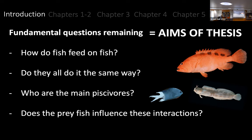So for my first two chapters, what I wanted to do was to get a basic understanding of what might be driving the diversity of all these piscivores. How do we understand them better? Can we put them into certain groups, how they belong together? And the way I did that was through morphology.